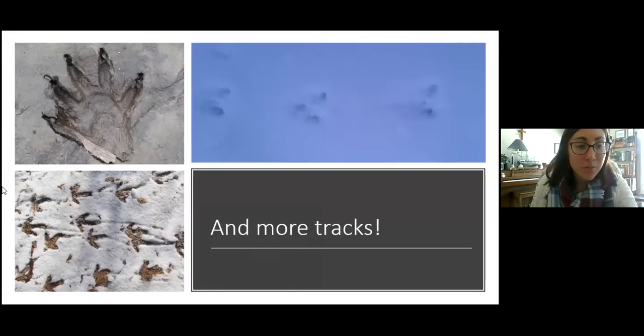And of course, some more tracks. If you're lucky, you can see some stuff in the mud, like a raccoon track, or if you look really closely, these little tiny, tiny tracks, these are mouse tracks. You can see the little tail line right here. Anybody want to guess what this is?